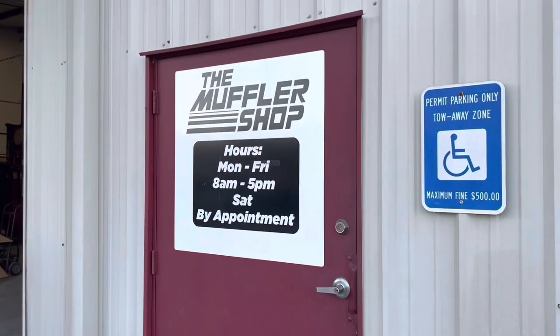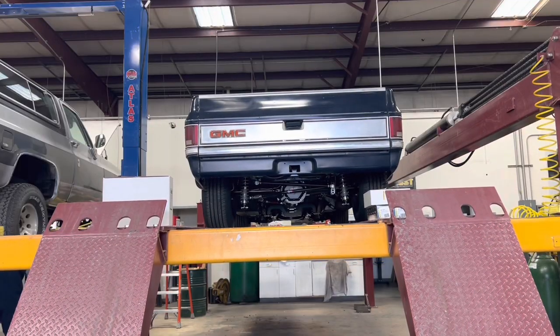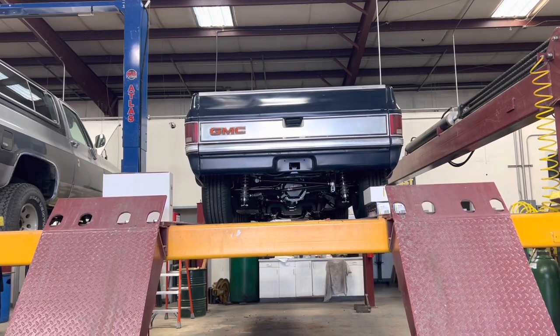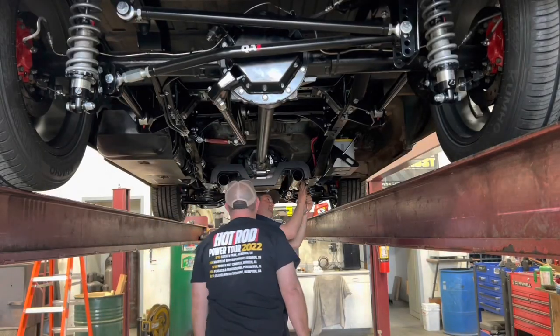When I say the muffler shop, that's what I mean. Well, what do you think, Nate? It doesn't look bad under here, huh? Hey, it's gonna be fine.